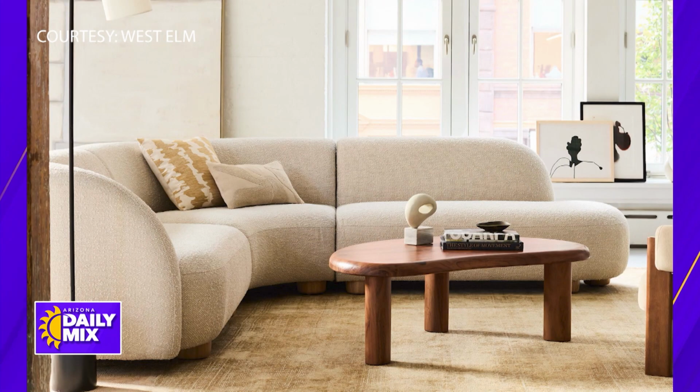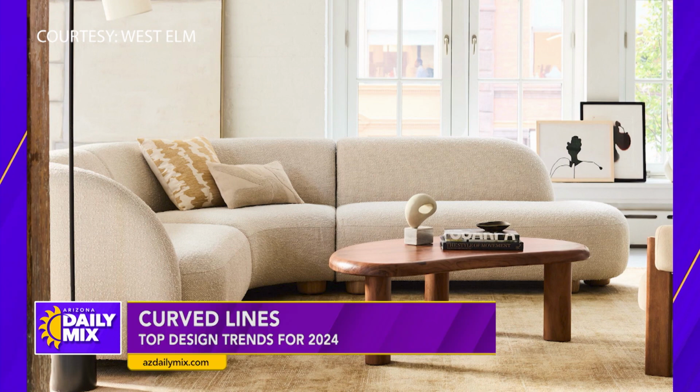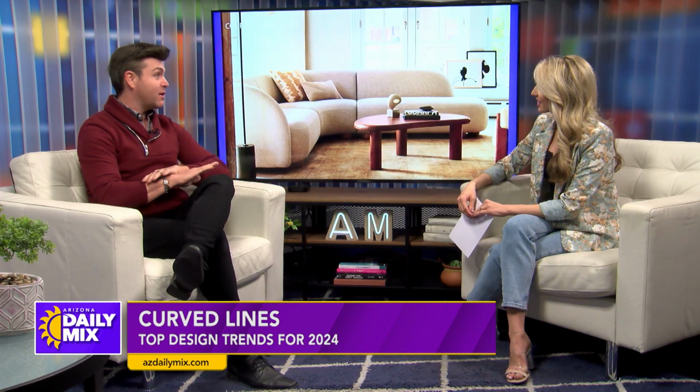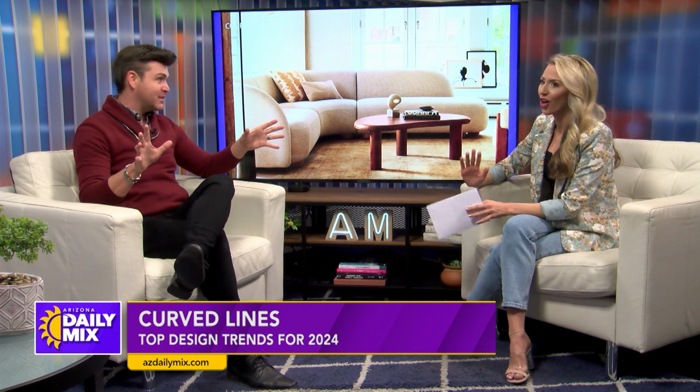Because anytime you have these design trends over the years, they do blend together. And you're right, there's a bit more of a 70s vibe coming back with these curved lines, keeping it organic. And honestly, these curved lines really are welcoming. They're inviting. And so you can introduce these super easily, even into your existing decor.